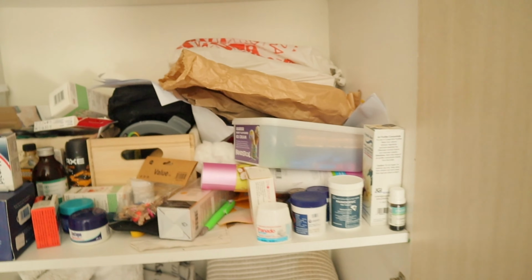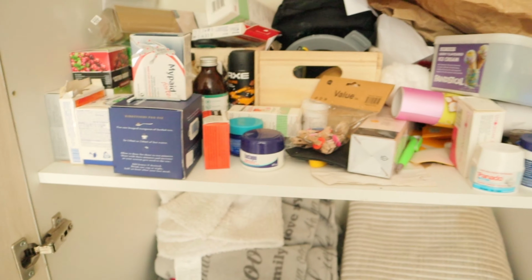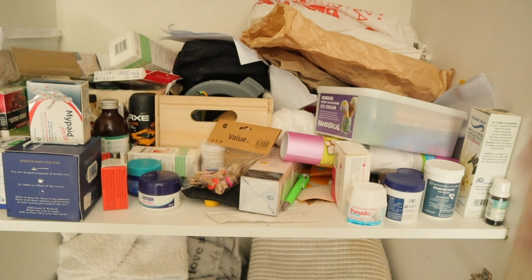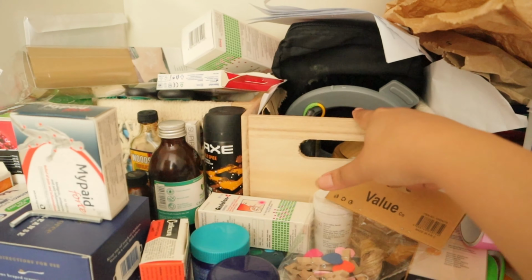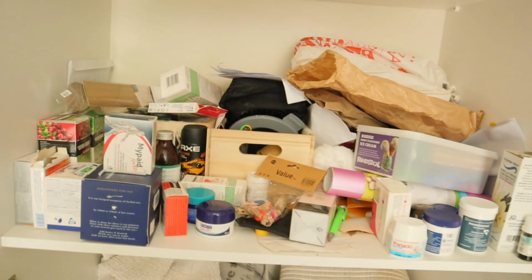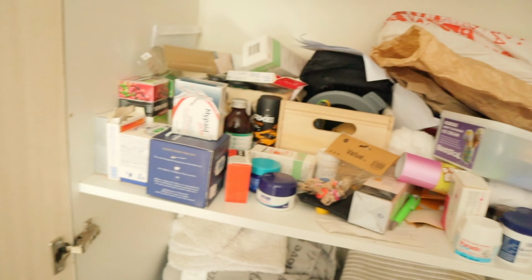This is where we keep our bedding and linen, but we've been using it for other reasons. As you can see, the shelf over here is what we use for medicines and small things, and there's things everywhere. I tried to organize by placing it in these little containers, but not even that helped. And the Cricut machine stuff, it's a mess. As you guys can see, it's a mess.